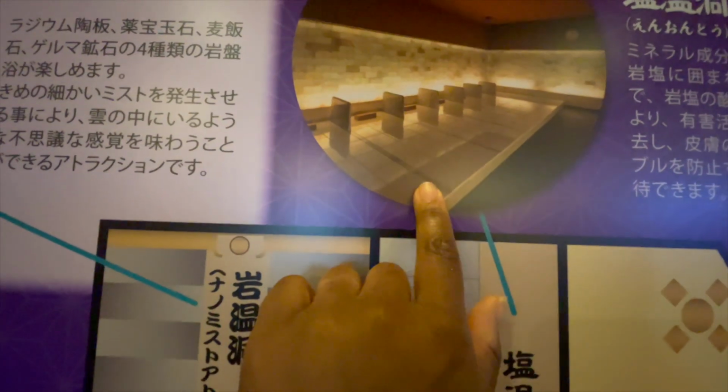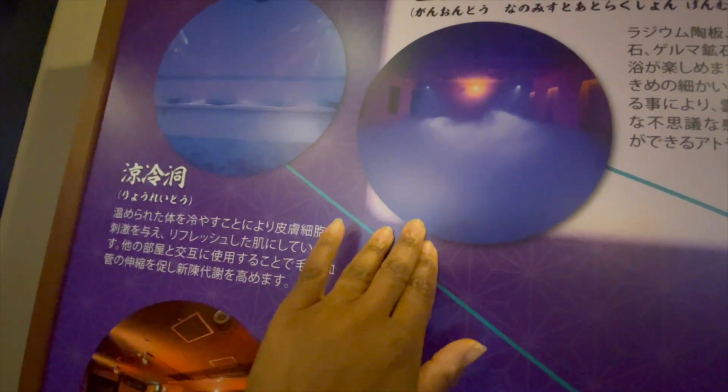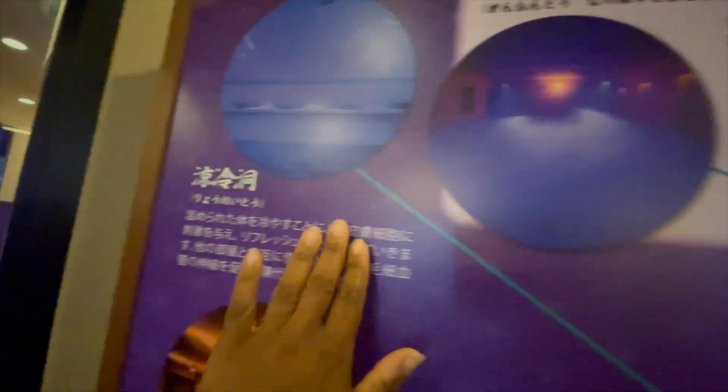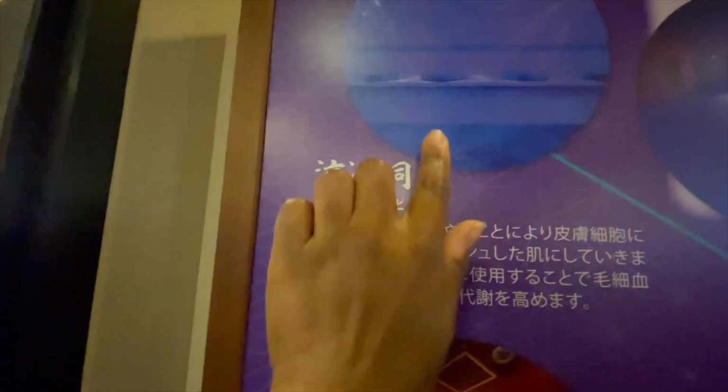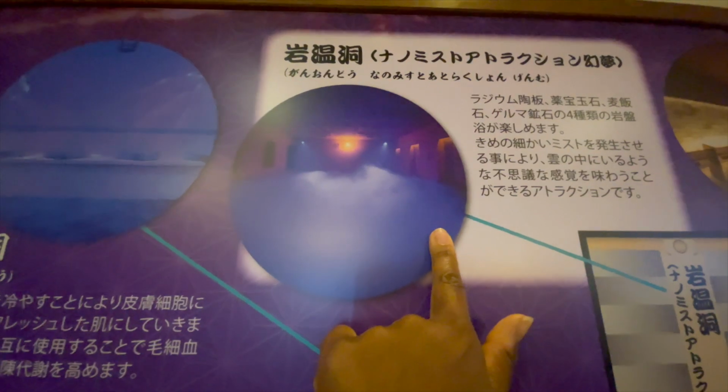This is also a sauna. You lay back on the floor here and everything is heated. And then this is the cool sauna. It fills the room up. And then this one is the cold sauna. That's the cold sauna. And this one is a mist sauna. So yeah, let's go inside.